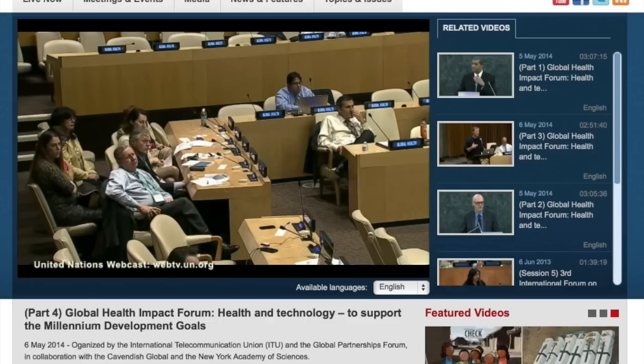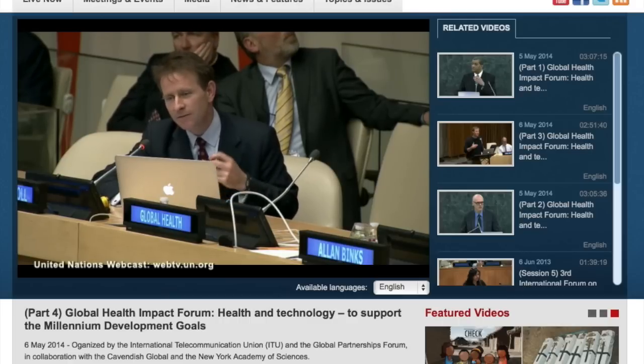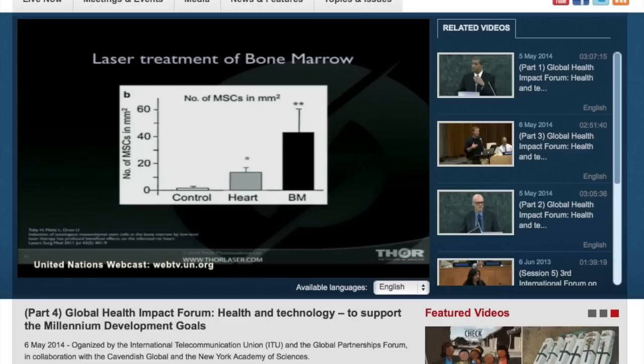First bar shows that's a control group. Second bar shows the number of mesenchymal cells in a heart after a direct laser treatment to the heart through the chest wall. But just treating the bone marrow alone had the most profound increase, a 700% increase in the number of mesenchymal stem cells that find their way to a heart after a heart attack.